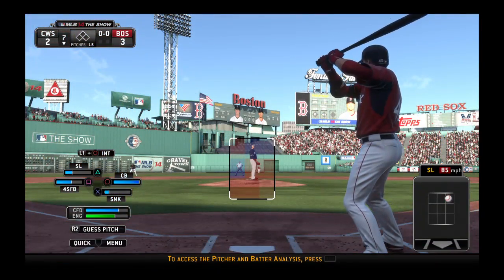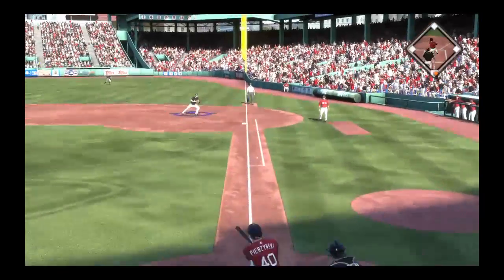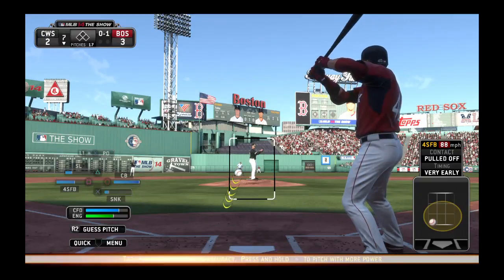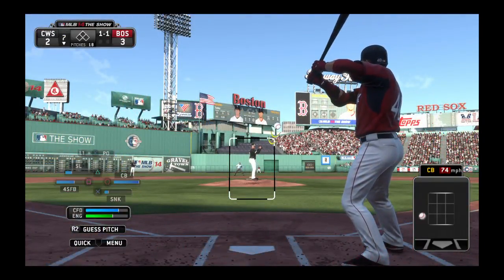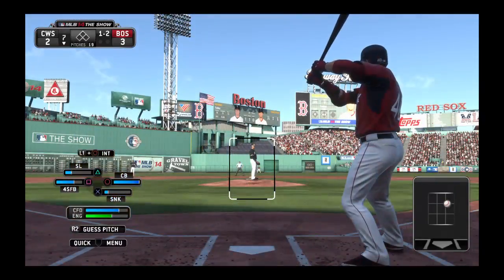A.J. Pierzynski will dig in for the 3rd time now. He's struck out and bounced out in his first 2 trips. Out in front a bit as this is pulled down the line to first. But this is foul for the first strike. Outside for a ball, 1-1. Right down the chute that time, 1-2.